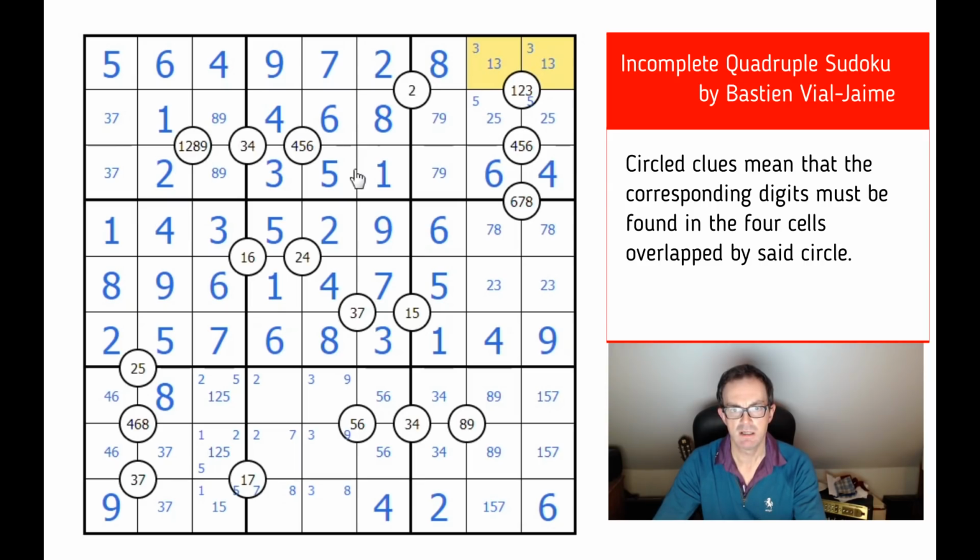Okay, so again, I think the 8 as well, that's going to be helpful. 8, 9, 9, 7, 7, 3. 5, 6. Okay, so one of these squares is a 1. The 8 must be in this square. That's nice because that forces that to be a 7, this to be a 2.